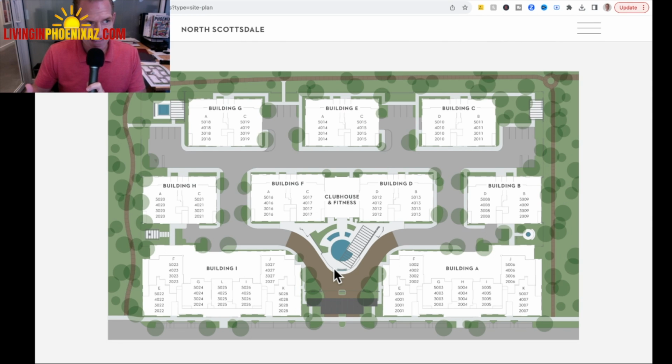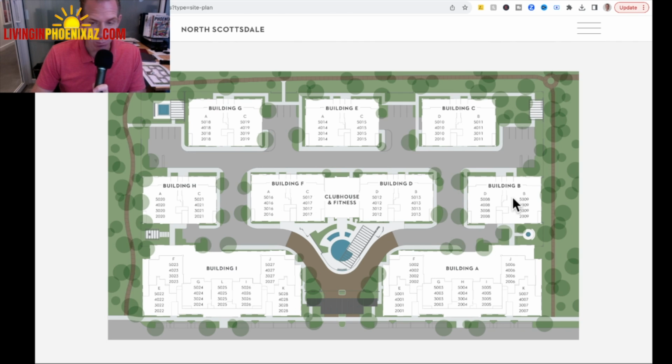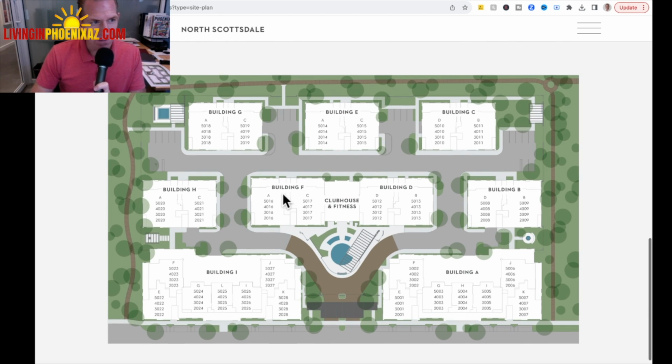So let's go back to the site plan here to explain what I'm talking about. All of building A is completely sold out. If you go to building B, there is 1 unit left available. There's 1 unit left in building C, 2 in building D, and it gets sporadic throughout that. I think if you go to building F, there are 4 units available.